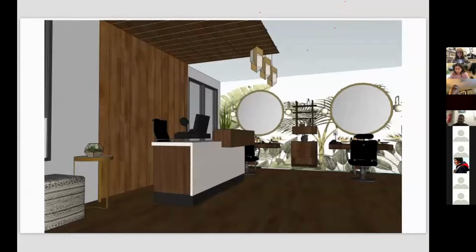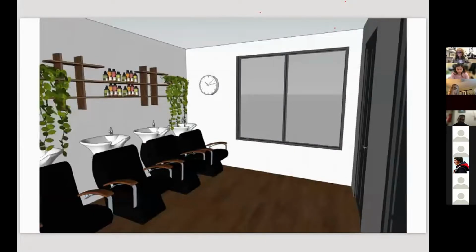This is from another student. The student was working on a salon, so she actually came from a background in salon as well, so she knew all things about where to place equipment, and she did this project with us where we empowered her with tools and techniques on how to design a proper salon. So again, a salon done from full scale floor plans to section details to elevations to renderings.